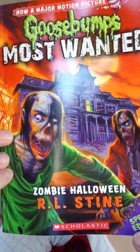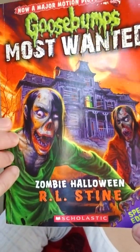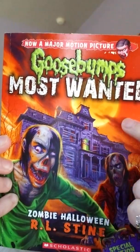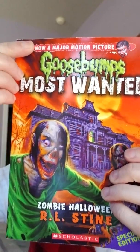So, the cover on the book is really cool, like some really spooky looking zombies and a really cool boarded up house. And I love this sky here. That's really cool. And of course at the top they have to advertise now a major motion picture because they do have Goosebumps books turned into movies, and I believe there's a new one coming out before too much longer. I'm not sure when the exact release date is, but they're adding another movie, which is really cool.